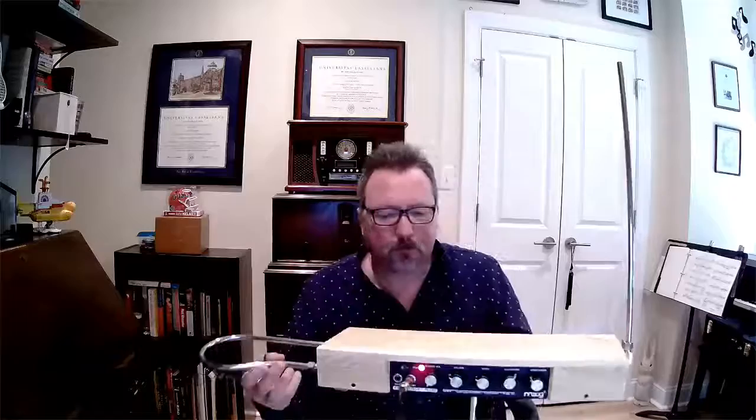There are two other knobs on it which involve waveform, and the waveform is whether it has a harsher sound or a more subtle sound, and then brightness, which actually is the tone, whether it's a deeper tone or a brighter tone. I'm going to now turn this up and give you an idea.